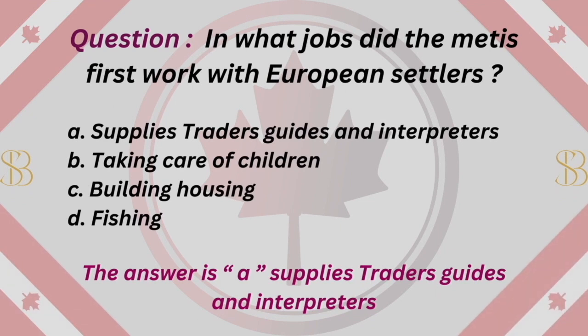Question: in what jobs did the Métis first work with European settlers? A. Supplies, traders, guides and interpreters. B. Taking care of children. C. Building housing. D. Fishing. The answer is A. Supplies, traders, guides and interpreters.